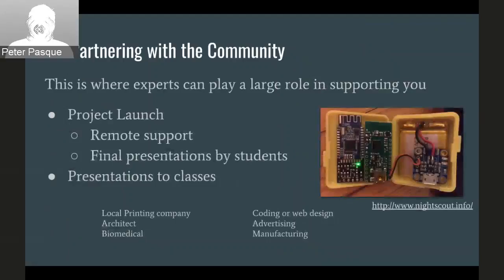Partnering with the community, I think this is really a way where experts can play a role in supporting you. And I find that when I want to integrate something I'm uncomfortable with or not an expert on, I bring in an expert to run a project with the kids, either during the day or after school, and I can sit in on this and participate with the students and build my skills. Then I can feel more comfortable to run something like this in the future and to support projects as they evolve in the makerspace. Experts can also help out with project launches and garner excitement and support throughout the school.